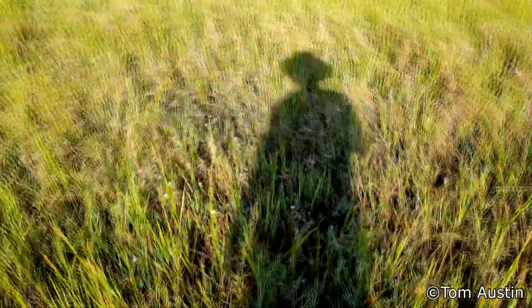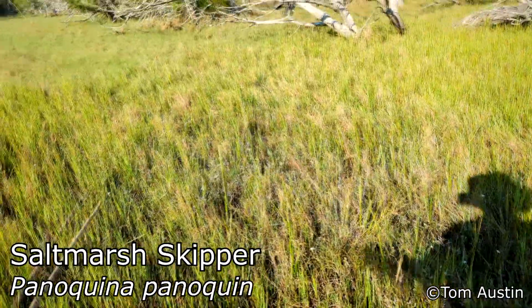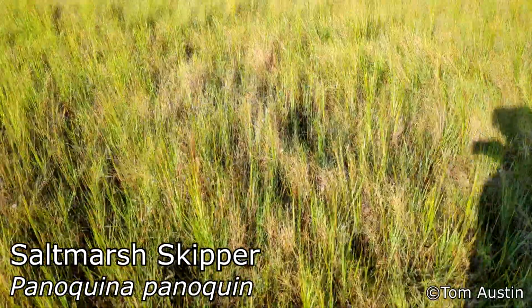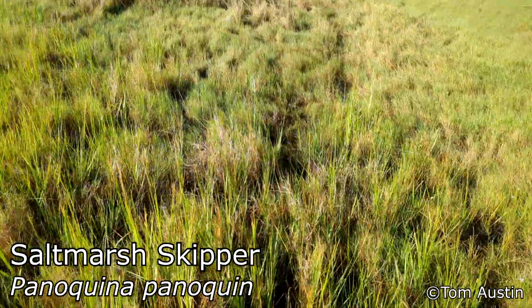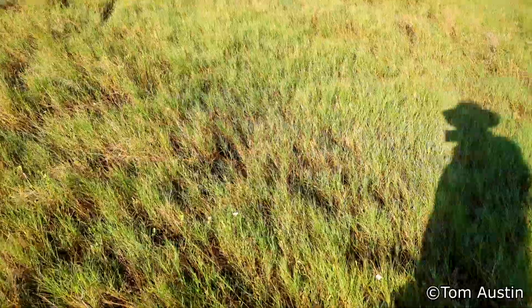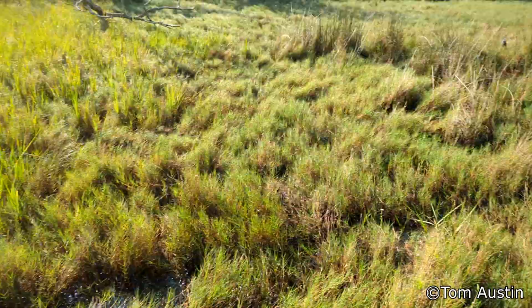Anyway, here we're getting into a much nicer example of this salt marsh meadow. Oh yeah. And a classic butterfly you see out here taking advantage of these is salt marsh skippers, aptly named. These little, I don't know if I can get one into focus, but these little tan jobbers flying around. They are very well adapted to the salt marsh. And see them a lot this time of year. See them a lot on frog fruit. See them a lot on salt marsh aster and all that.